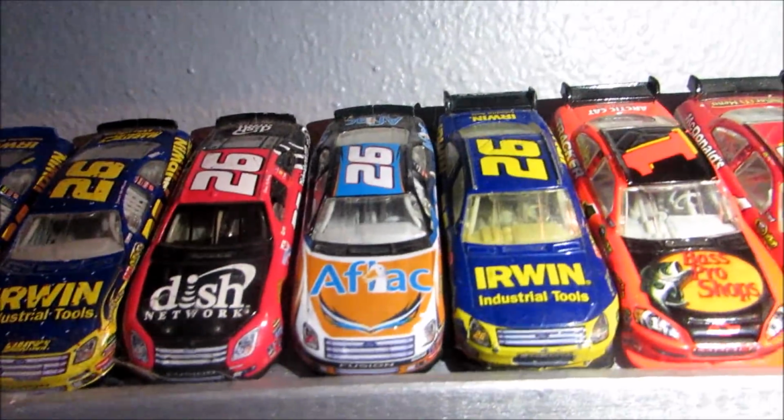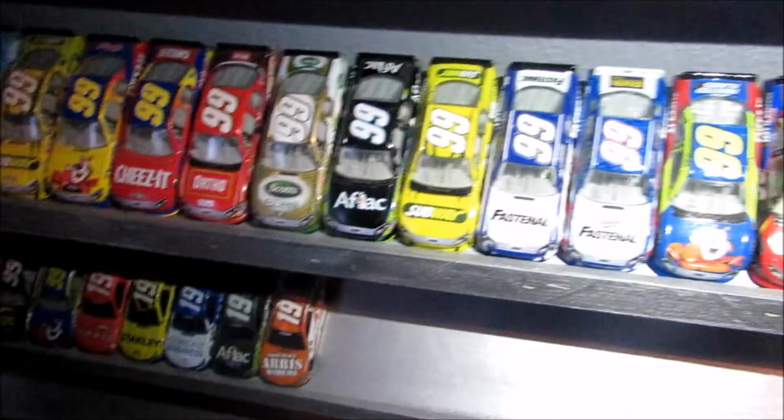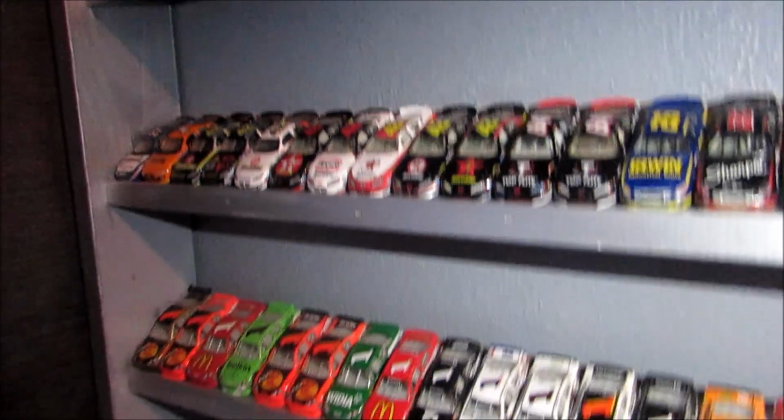Alright, focus. Okay. So these, I dedicated some shelf space, as of right now, to Jamie McMurray and Carl Edwards. So we got a bunch of Carl Edwards diecast here. Some of the McMurrays and Edwards are in Bay City with film. Of course, then we got some Chase Elliott's up here. Got to keep him up here. And then, yeah, these are just, you already seen those in previous videos.